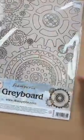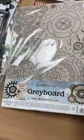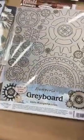We got some more chipboard gears, okay? Just because gears are always very popular. So this is gray board gears.